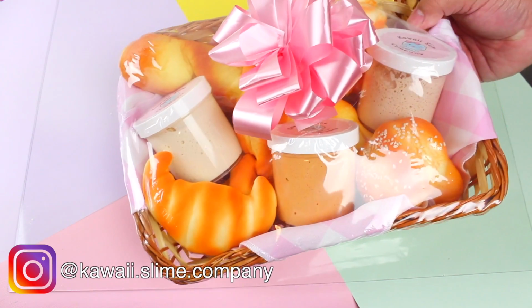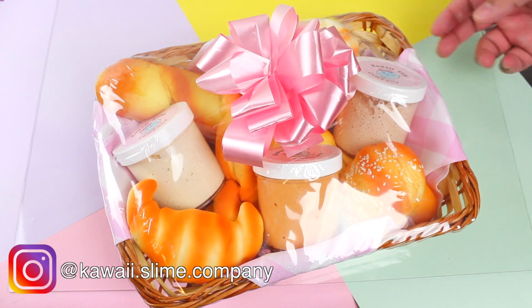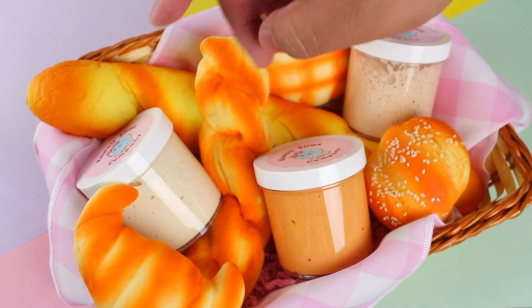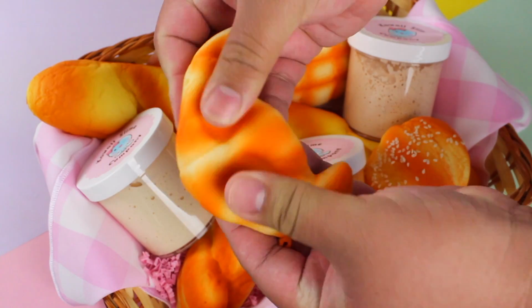Oh my gosh, y'all, I was so excited to get this. I had to snatch it super fast before the event even started. So I actually bought this here. This is the bread basket from Kawaii Slime Company.